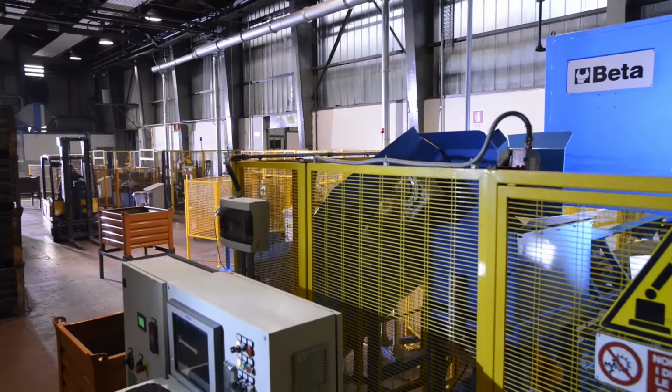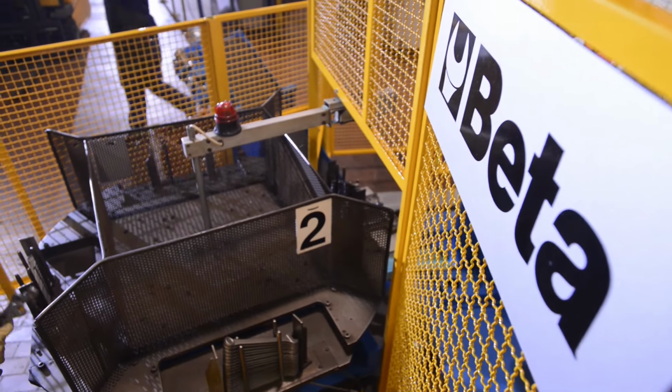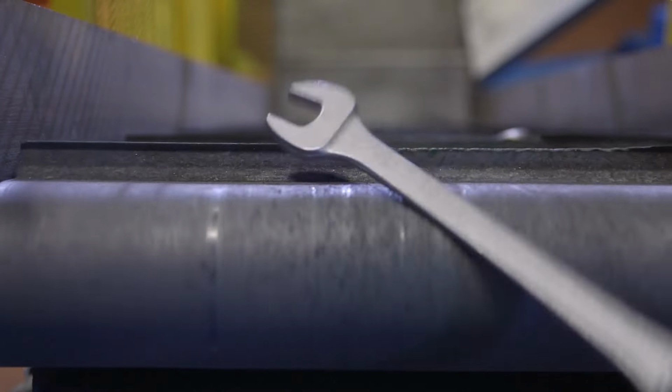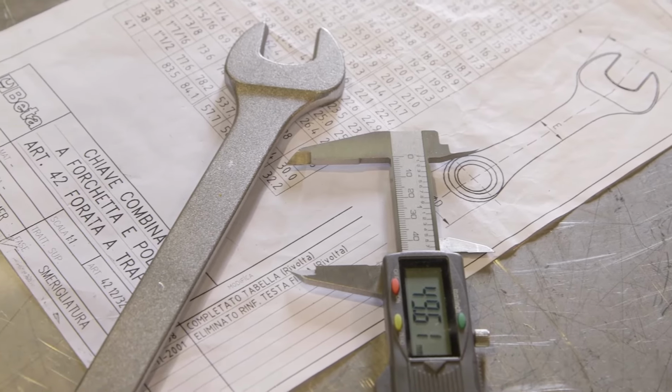The technical and tooling departments constantly study and create ever more innovative systems, as well as ensuring the maximum efficiency of all the machines in all the Beta plants. Thus, this has changed from manual loading to a fully automated process. However, human expertise will control that the tools are in full compliance with standards.